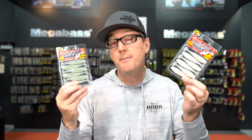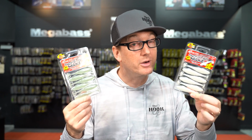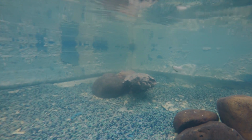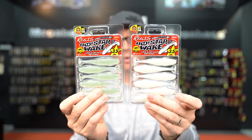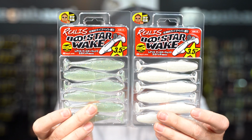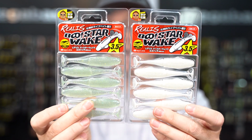So if you're looking for an amazing JDM swimbait that's not going to break the bank, the Boostar is a great one. It has replaced things like a skinny dipper for a lot of guys because it can burn in, it can fish slow. But here are the new colors. There is a new white pearl and a new sexy shad color, and these are available in both the 3.5 and the 5-inch size. So that's in the Boostar Wake Swimbait.